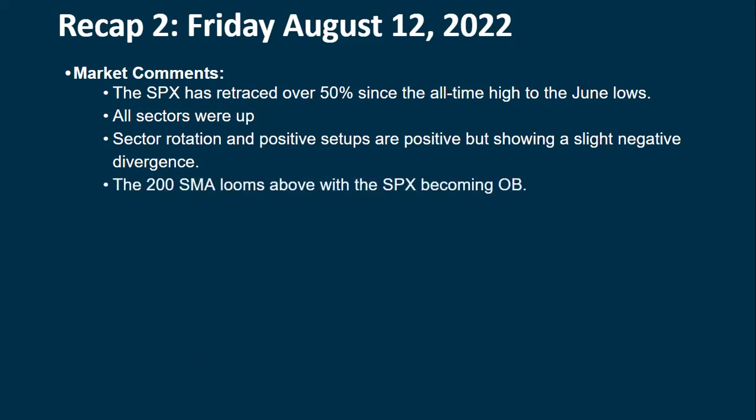The 200-day simple moving average, that's the big one. That's what most investors use. That's the line in the sand between positive and negative. That's still above where we're at. And as we get closer to that, unless we go sideways for a while or have a few days of declines, if we still keep advancing, we're becoming more and more overbought right when we get to overhead resistance, if that is what ends up happening.